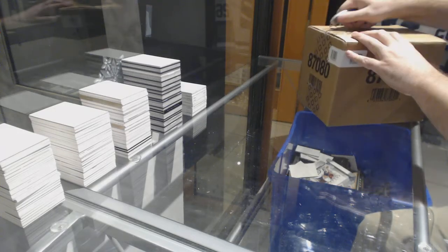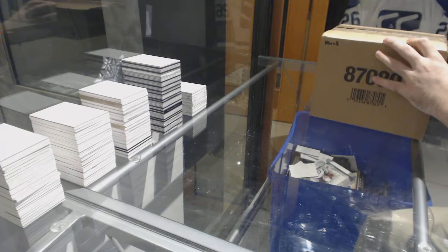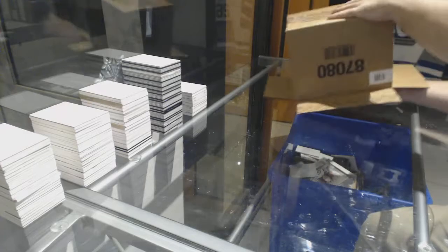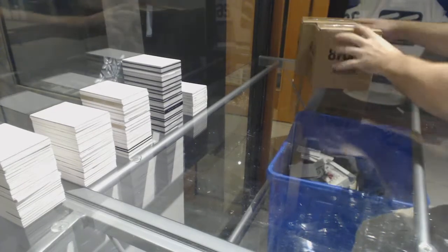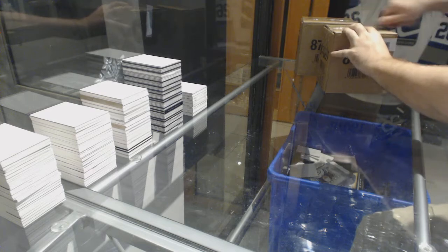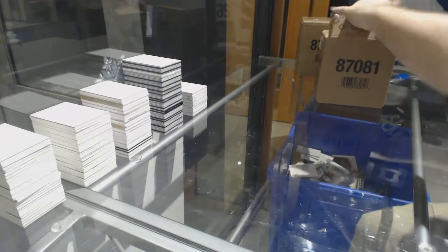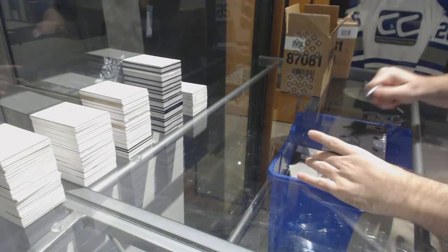Here we go, starting off CNC break number 8069. We have the black master case. 1617. All right. Best of luck, everybody.